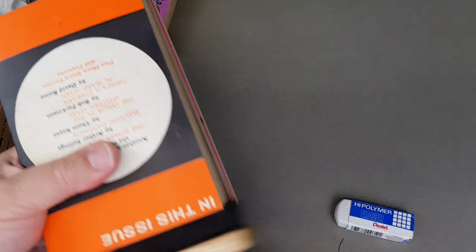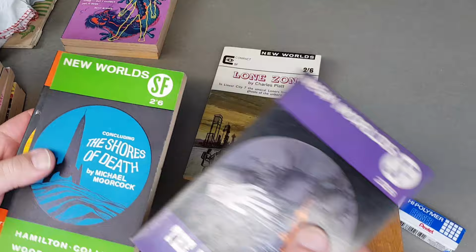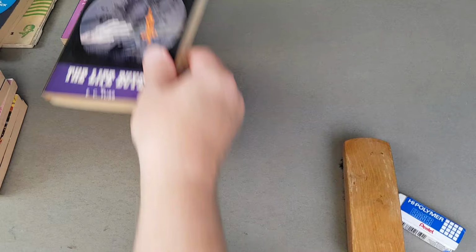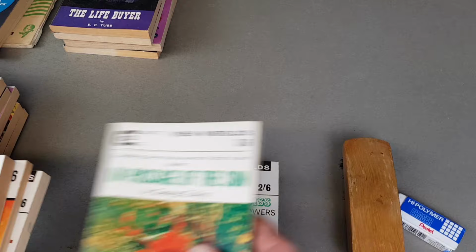Just some of them can be polished, some of them can't. So these have got buff covers, so I'm going to put them in a separate pile over there. But the ones that can have a little bit of a wipe over are going to go in a pile over here. So I think all of these are in that group. Yeah.